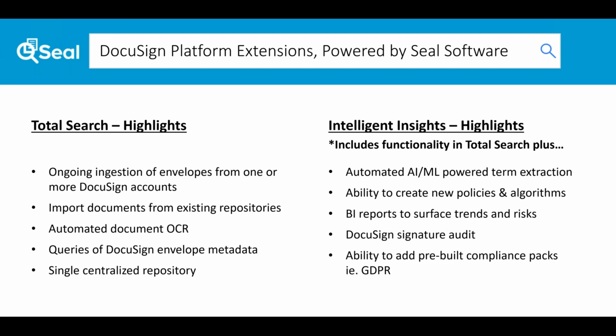Moving over on the right-hand side to Intelligent Insights. Intelligent Insights includes all the functionality included with the Total Search offering, which I just covered. But when advanced analytics or categorization is required, the Intelligent Insights offering can include predefined terms, automatically extracting those obligations and provisions from the document language using a combination of AI technologies, again, which Joe touched upon earlier, such as machine learning, semantic indexing, as well as natural language processing. The solution then adds the extracted obligations into structured fields, which enables fast and efficient visibility, searching and analysis, as well as BI reporting against the DocuSign envelope data and the business terms contained within the document.